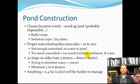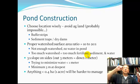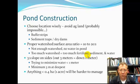What you want is to minimize the amount of water that's less than a meter. If you've got large areas of shallow water, you're going to get lots of vegetation. That's going to be hard to control. It's going to be hard to fish because you've got to fish over it or through it. It's going to be a refuge for small fish. So this 3 to 1 slope tends to give you the right amount of littoral zone.